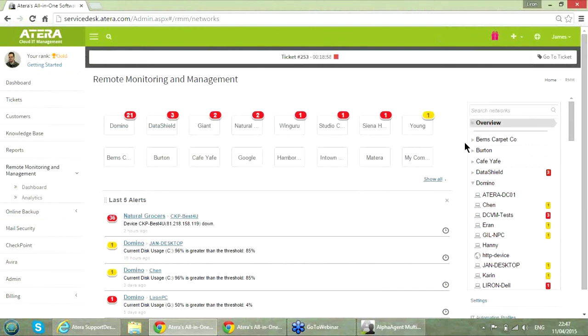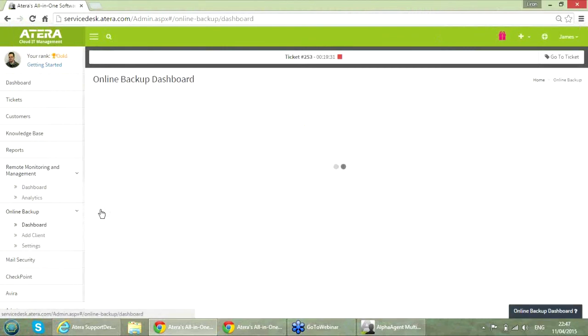RMM includes Run Remote Scripts, Microsoft Patch Management, Network Assessment, Microsoft Licensing Status, and Hardware Warranty. Each alert can be fired to several recipients at one time. You can even adjust the time frame to receive these alerts. Well, we've covered the PSA and the RMM parts of our software. I would like to show you our dashboard for Data Shield, which is our online backup solution.